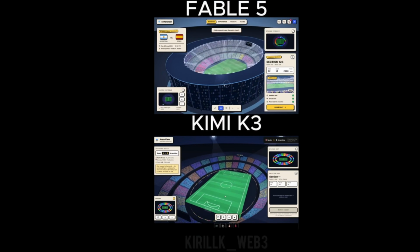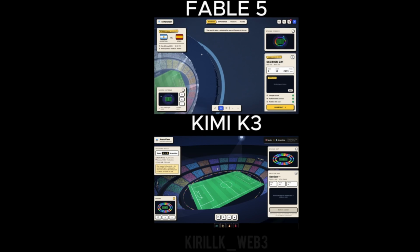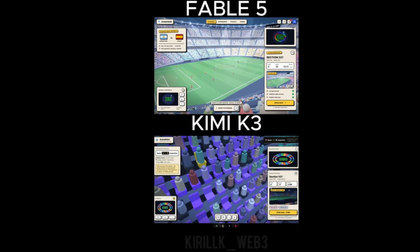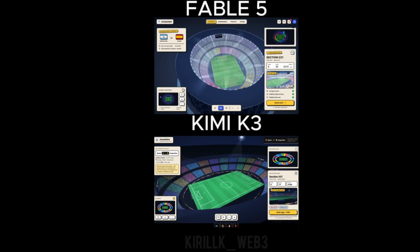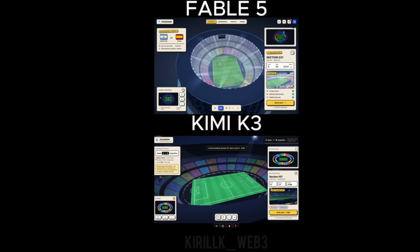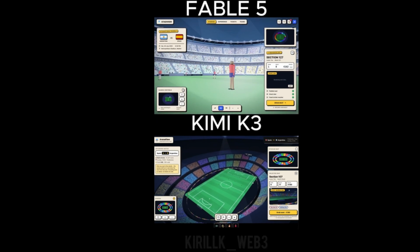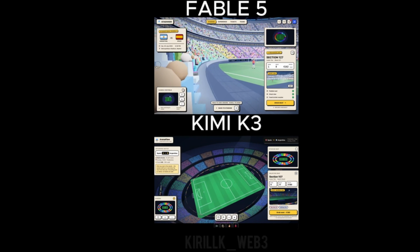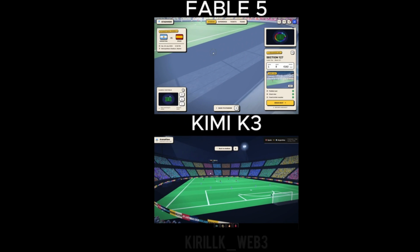Finally, let's look at a real-world web app generation benchmark, building an interactive 3D stadium ticket selector in WebGL. On the top, Fable 5 generates a static stadium outline with basic section buttons. But look at Kimi K3 on the bottom. It constructs an entire 3D soccer stadium with dynamic lighting, crowd seating, an interactive section picker, and smooth camera transitions that zoom directly from an overhead stadium view down to pitch level. It handles section state changes, updates ticket prices dynamically, and maintains full 60 frames per second rendering.